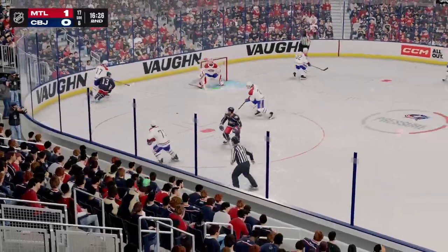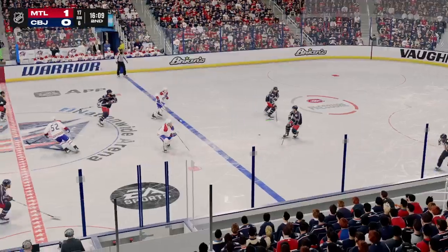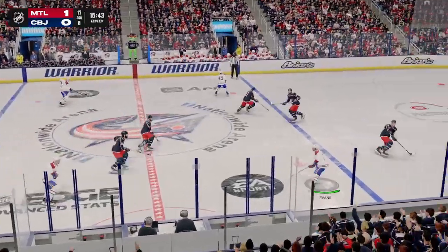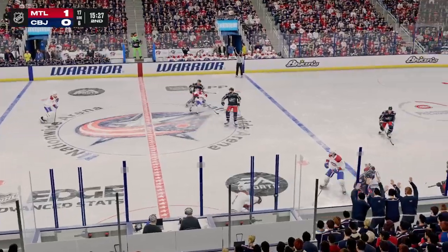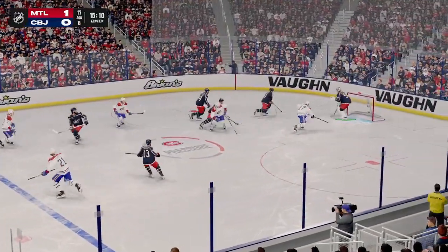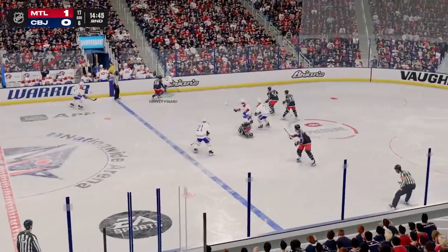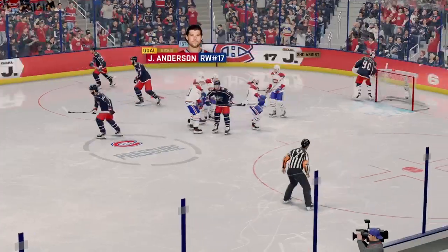Montreal's taking possession in their own end. Takes the feed. Nice stick work to knock the puck loose. And now he passes it to Goudreau. Moves the puck into the D zone. Dishes it to Evans. Good defensive effort to poke it away. Montreal's got the puck along the wall. Moves it to Harvey Pinard. That knocks it off the puck. Columbus has it in their own zone. Can't stay on his feet after that hit. Quick feed to Harvey Pinard. They score!